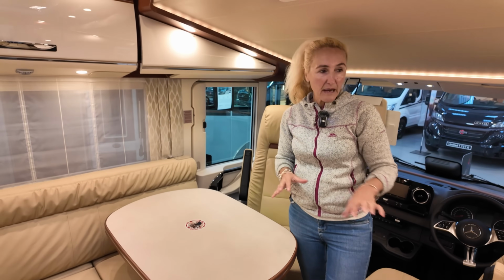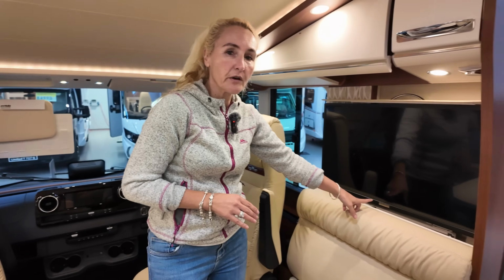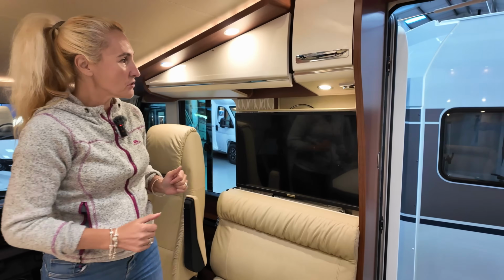This one has got the television package with it. So fitted here, we can see the Carthago Alphatronics television, so you can sit there and watch that.